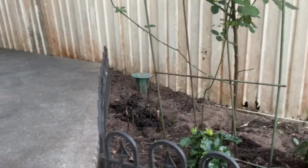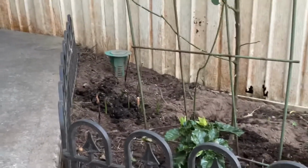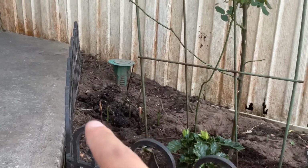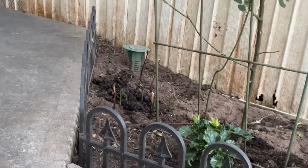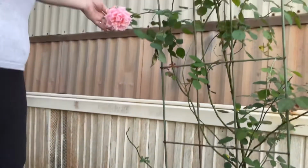So we have 2 off of my 2 here and the little one in the corner off of my Queen Elizabeth. And then we also got some more growing towards over there, as you can see. That came out of rose bouquets that my honey bought me. So we're going to see if we can get those planted and growing.